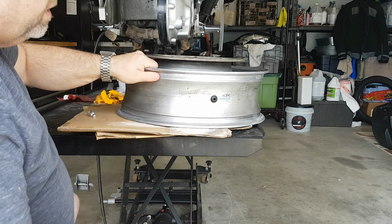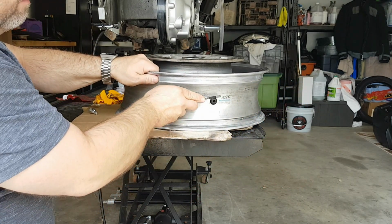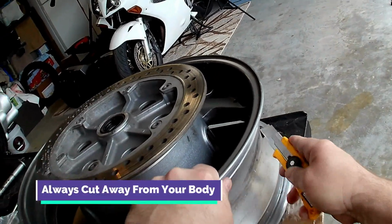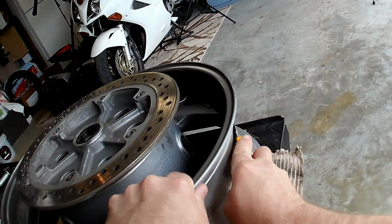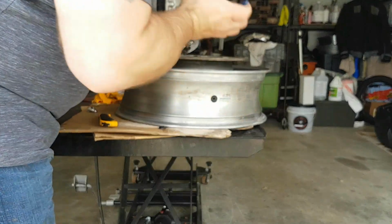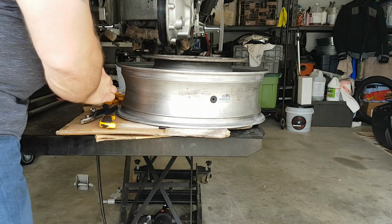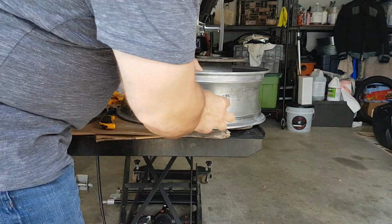Before we mounted the tires, I did install those K&L 90-degree valve stems as I mentioned. To do this, you first need to cut out the old valve stems on the inside of the rim, and then you can grab a pair of pliers and pull the old valve stem out from the outside of the rim. Be sure to clean the area up around the valve stem.